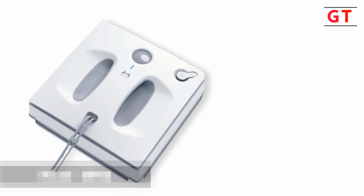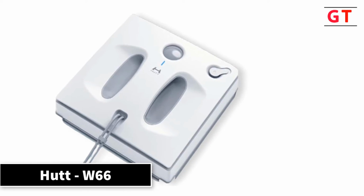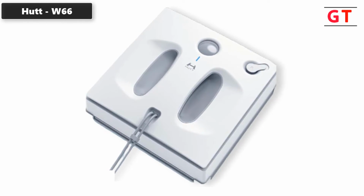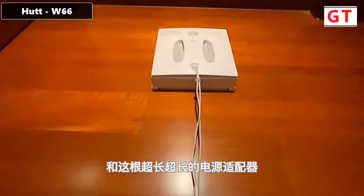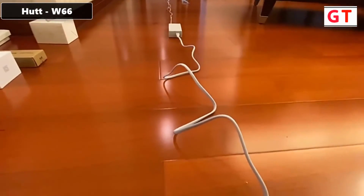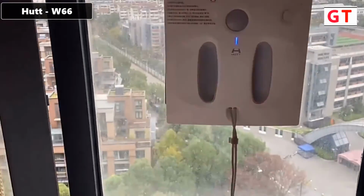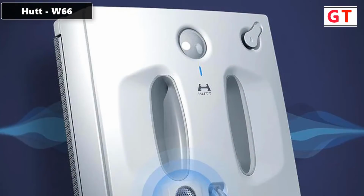First product on my list, Hutt W66 Smart Washing Window Cleaning Robot. The Hutt W66 Window Cleaner Robot, Smart Automatic Vacuum Glass Cleaning Robot. One-click start, intelligent route planning. It plans the route before it starts and covers the whole route with high efficiency, without missing any part. It goes back to the origin position after it finishes, for easy access to high glass.